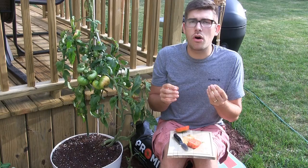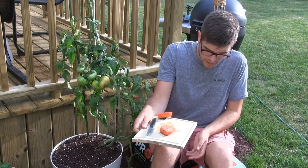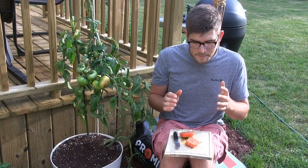The skin is very tender. It's not like a chewy skin at all. In fact, my fingers are getting rather sticky from the juice. But it's, wow, that is remarkable. It is a very interesting tomato. Probably one of the more interesting tomatoes I've ever had. In terms of the flavor profile, it's quite exceptional.